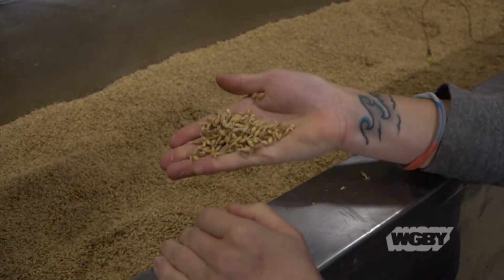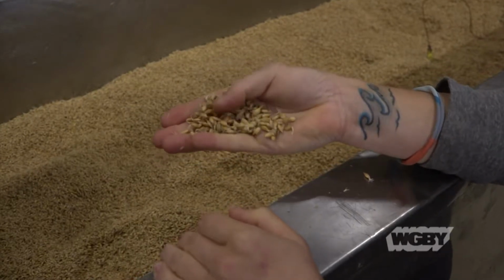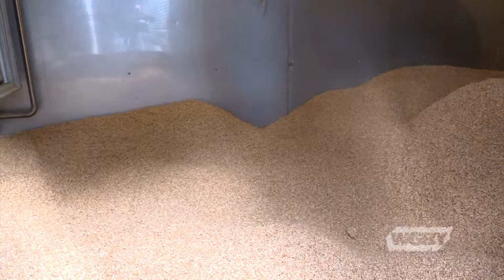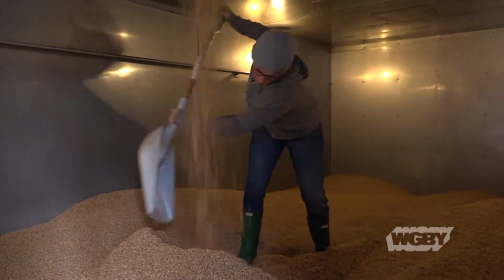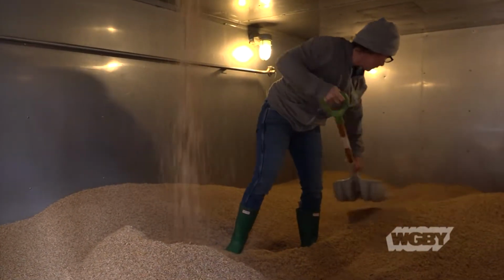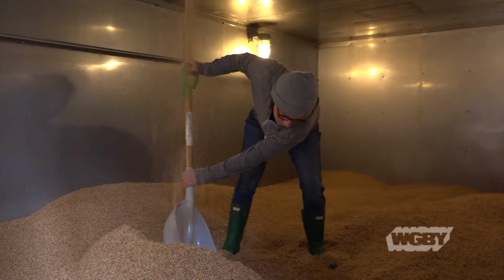For 4 days, we allow it to sprout in stainless steel tanks. And then for the last 24 hours, we put it into what's called a kiln, which dries it down. In that drying process, you're also able to create flavors like you would almost get when you're toasting bread. So a lot of nice aroma and flavor comes from that final process of drying down the grain.